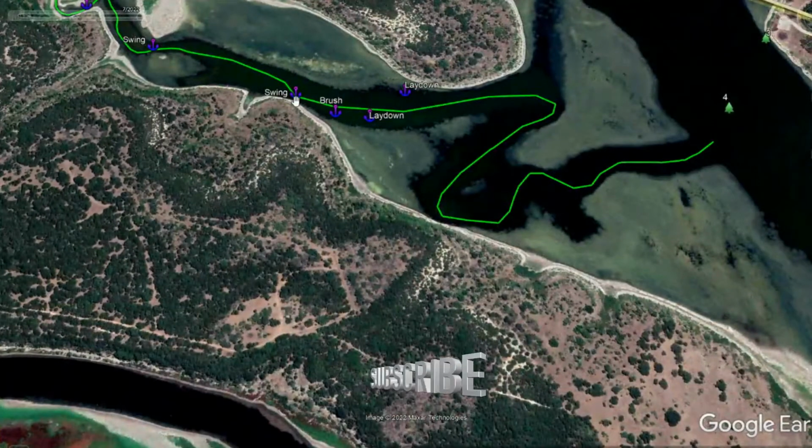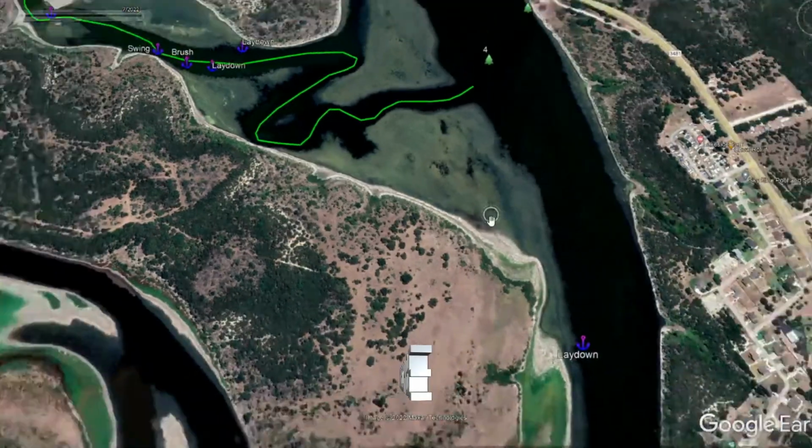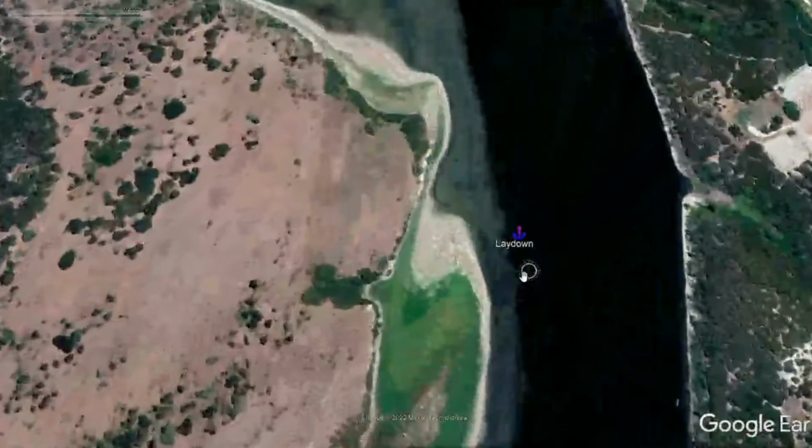Those laydowns I was talking about and that brush are right here, right off the edge of that grass. So staying in that creek channel and fishing the edges is going to be key here, especially with all of that grass there. Golly, that looks fun. All right, so moving on down here. Let's talk about this laydown down here.